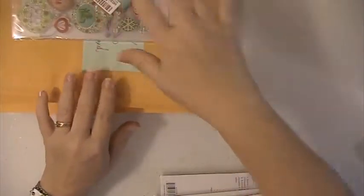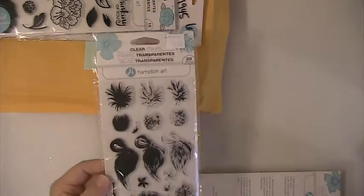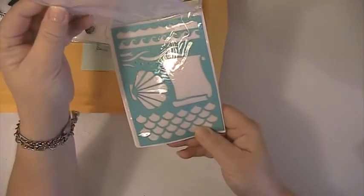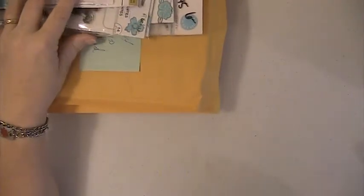This is lot number 14, and this one's going to be $25 shipped. And in this lot, you're going to get this Clear Bird stamp set. These are Martha Stewart. You're going to get this set here, which is just some Christmas ornaments. There's no name on that set. You're going to get this Hampton Art set, Thinking of You. You're going to get this Hampton Art set. This is a flamingo. And you're going to get this Hampton Art set. And then you're going to get this Recollection stamp and stencil. This is the stencil, and this is the stamp set. It's a mermaid stamp set. Very cute. Lot number 14, $25 shipped.